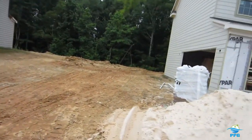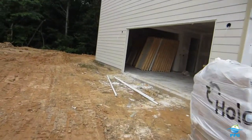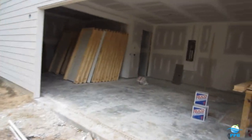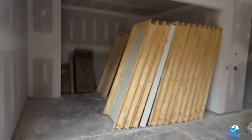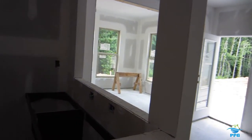So we're walking around now to the garage area. Looks like they brought in all the doors. They're gonna install those. They have finished with the drywall. They sanded it down and mud and taped. And they still have to come back and paint and put in trim work.